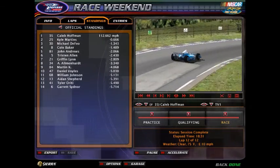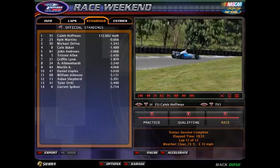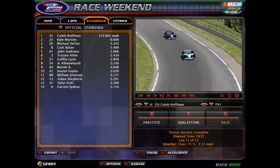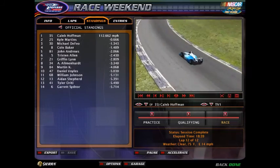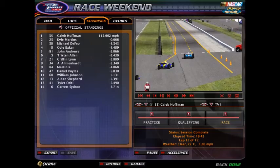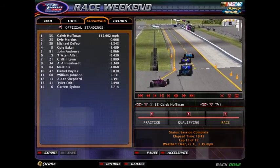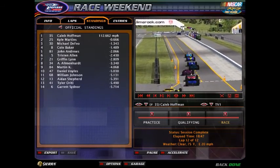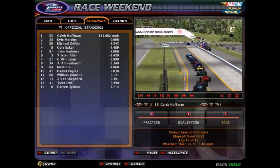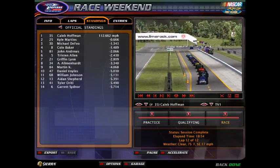Tristan Allen got a nice 6th place finish after finishing last in the Freedom 50. Griffin Lynn, Eric Almenhart, Martin Kay, Daniel Voiles, William Johnson, Aiden Shepard, Tyler Riddy, and Garrett Tenori. He started on the front row for this race, but went off the racetrack on the first lap, and he's going to unfortunately finish in last place. But anyways, congratulations to Caleb Hoffman for winning the Lime Rock Grand Prix here in the CSX IndyLights Series.